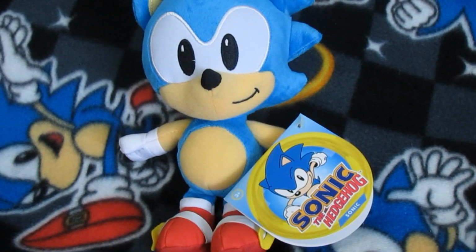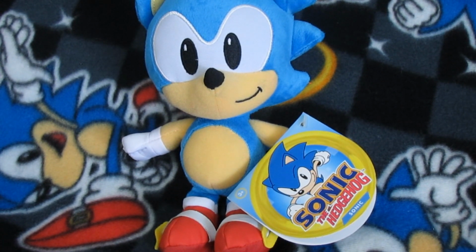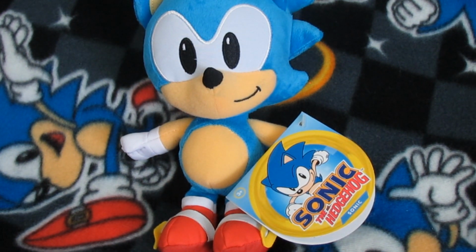He's kind of similar to the Tomy Sonic Boom plush with a flat, chibi look going on. He's a cutie, and we are glad to have him. He's a great Sonic to own.